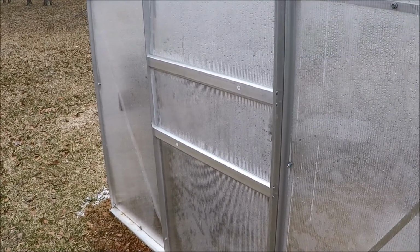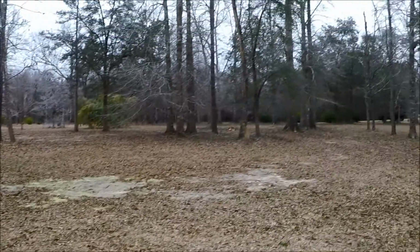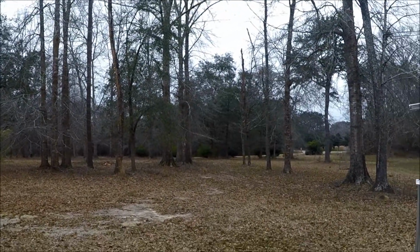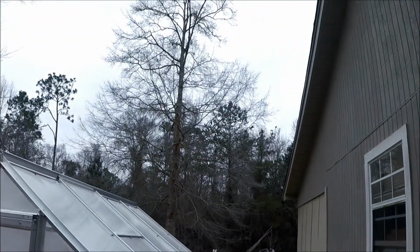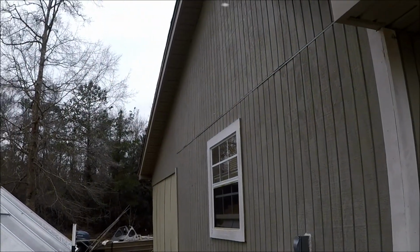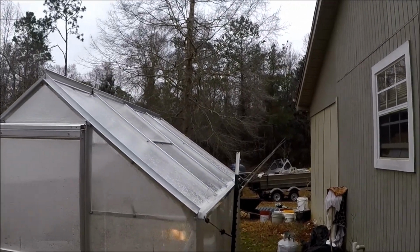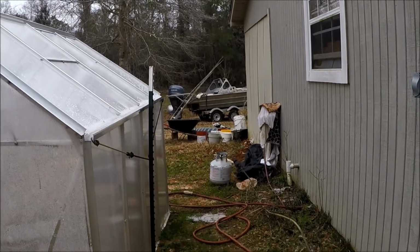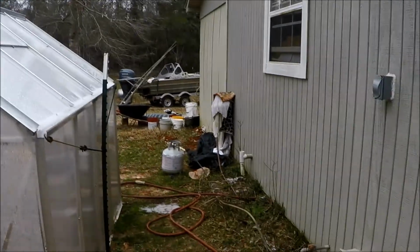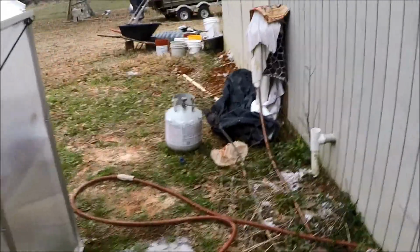I hear someone over there saying something. It's starting to snow a little bit harder. You can't see it though. It's tiny, tiny. I didn't think we were gonna get any more precipitation today. That's all towels around the water supply, and I got heat on the inside hitting it.